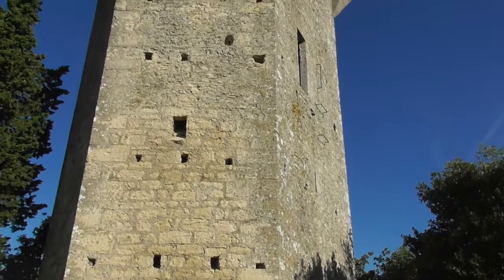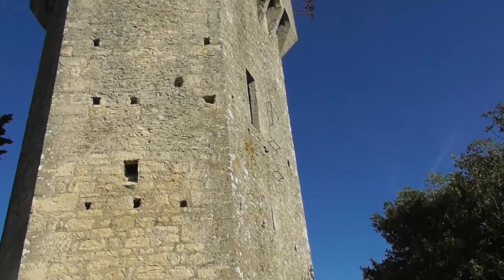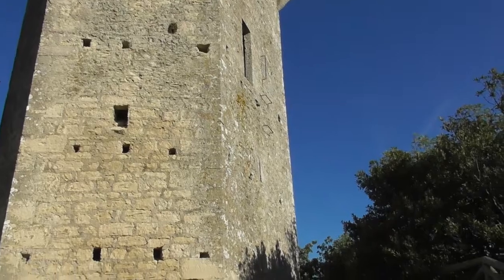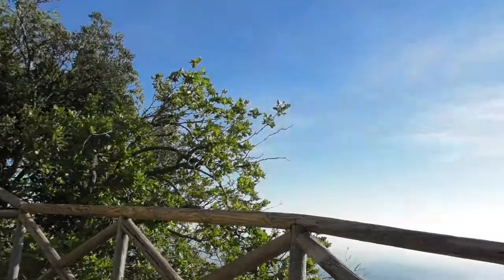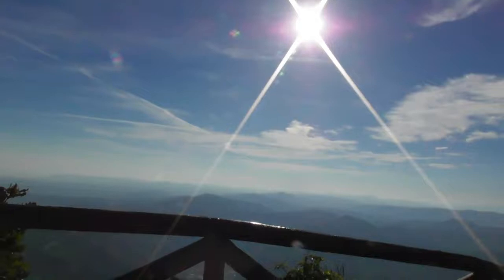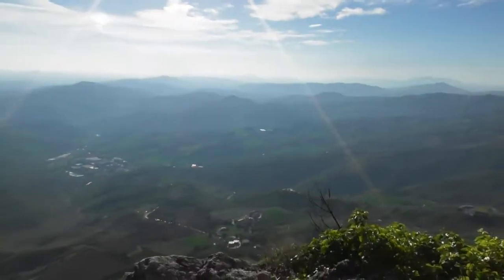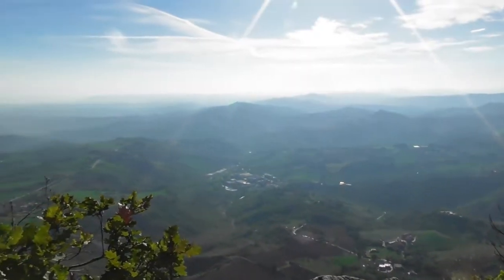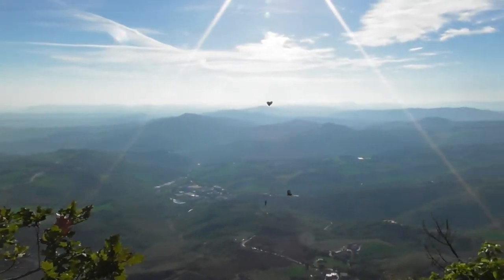So there's no getting into this one. That's the door up there. So obviously built for protection. No way you can get up there without a ladder. But what a view. So this was obviously maybe their first form of defence. And once this one got stormed, well then things were put into place to defend the town from the other two defence points. Oh, what a view. So lucky.